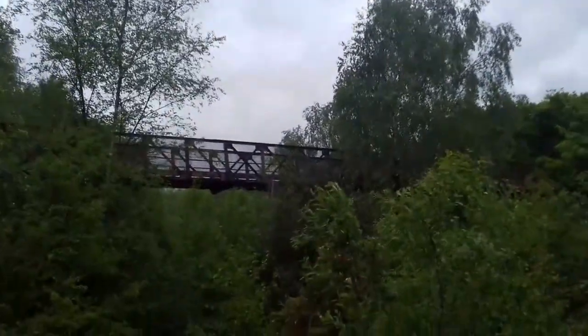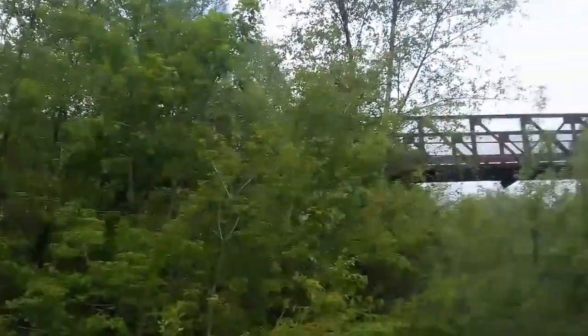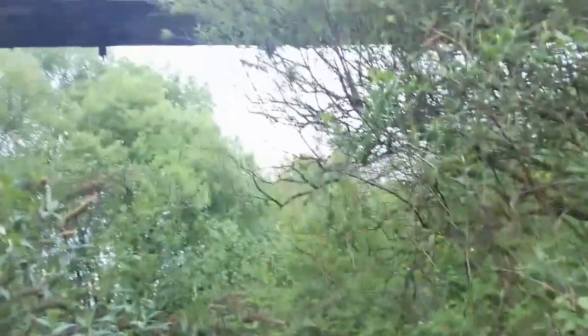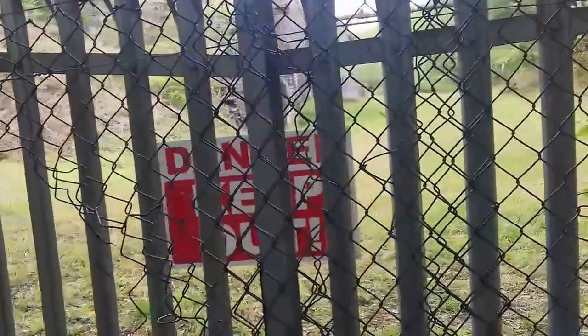That was the bridge I was originally going to try and cross to get to the other side, but there's a bloody guy staying at the exit and he would not budge. But yeah, I'm sure it's closed off for a reason, but that is a high bridge. Oh, it looks like there's a metal gate there. Hopefully there's a hole, or I don't know. But that was the bridge I was going to climb across. Probably not the safest, mind. Yep, there is a danger sign and a fence.